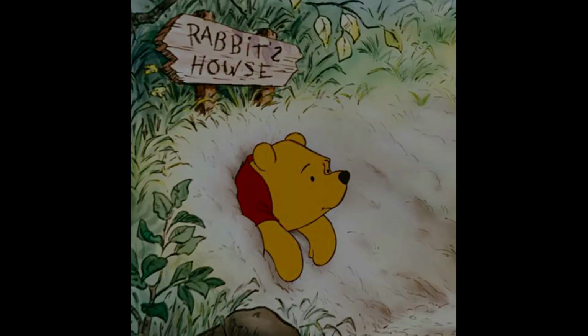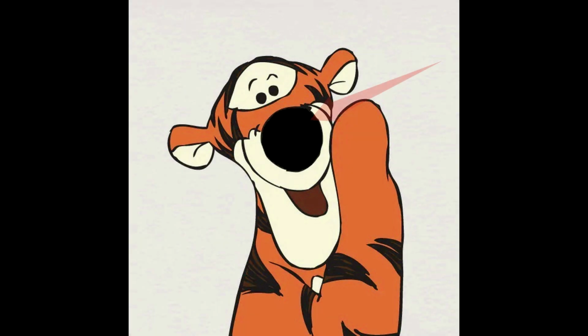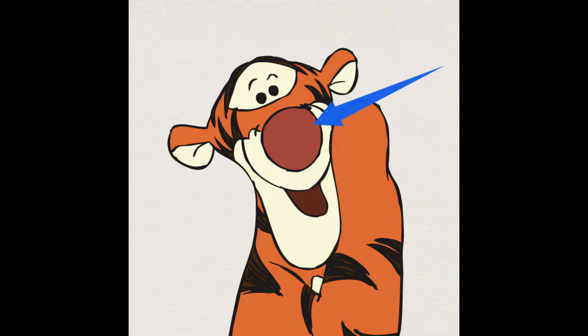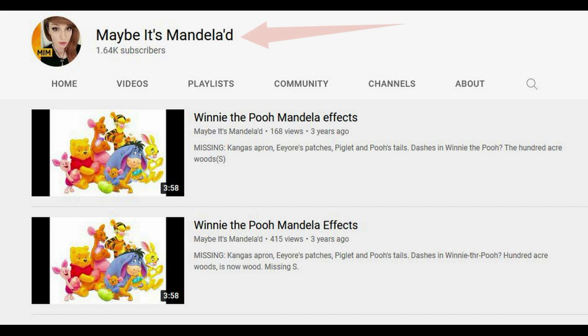Something strange is going on with Rabbit's house, because now you can find Winnie the Pooh stuck in Rabbit's house, and Christopher Robin and Pooh's friends are pulling him out of the tree, not the hole in the ground. One of the other things that I want to mention is Tigger used to have a black nose, and now his nose is pink.